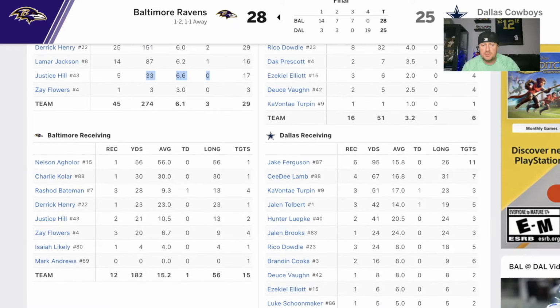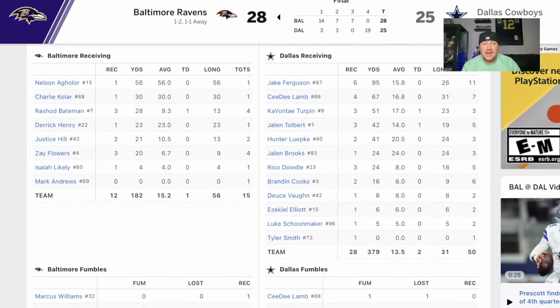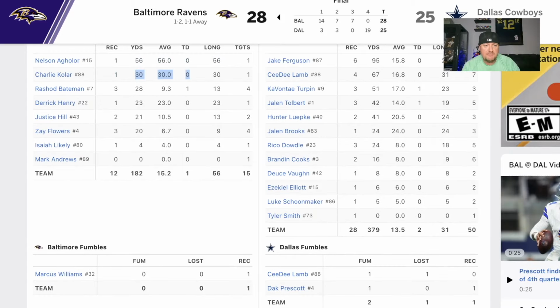Justice Hill got a little bit of work, but nothing like week 1. Nelson Agholor had that big play, showed off that speed. Charlie Kolar got some action here. Rashod Bateman, 3 catches, 28 yards, and a touchdown. He just keeps getting a little bit of opportunity each week, but not enough to go off. Zay Flowers busted in your fantasy lineups.